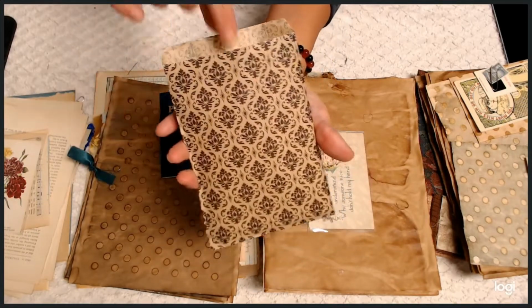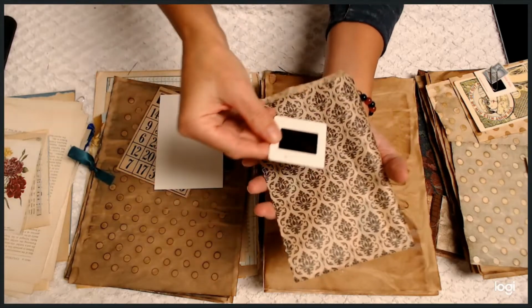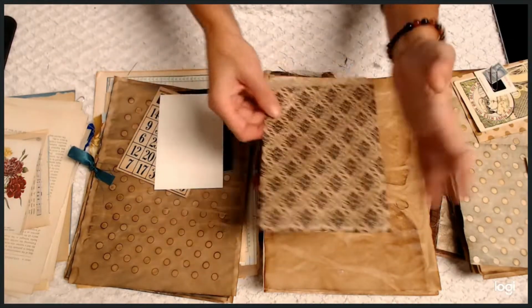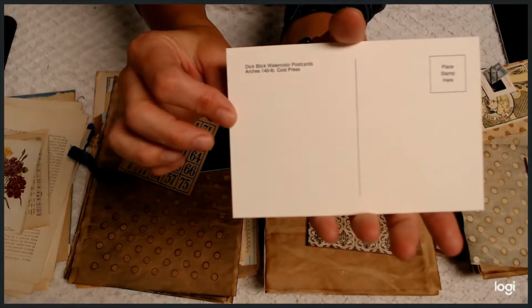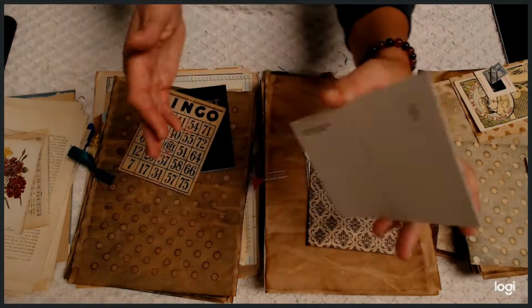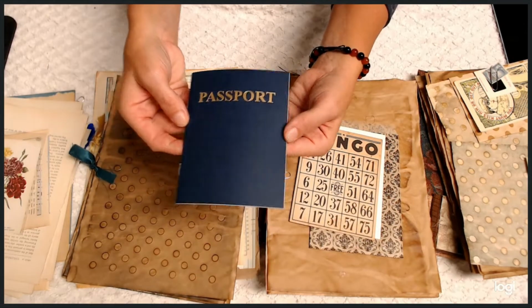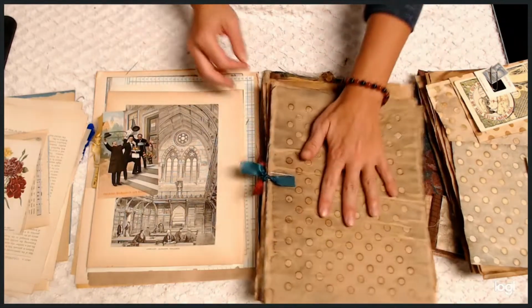Cool bag. I'm not sure. Oh, cool. Yes. More slides. This one I think is the Christmas one. Again, you get 2 of those. Another cool bag. And this here is a postcard that is for watercoloring, so you can do art on this postcard kind of thing. Vintage bingo card. Passport book. Guys are loving those passport books. Altered paper clip, more paper.